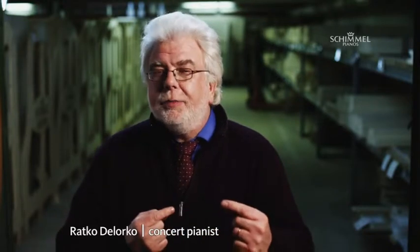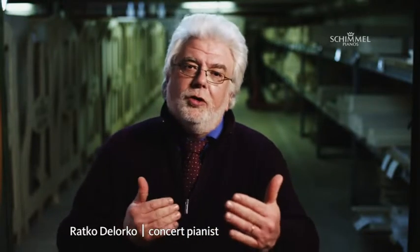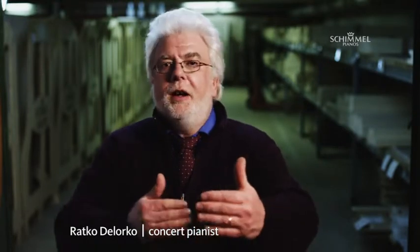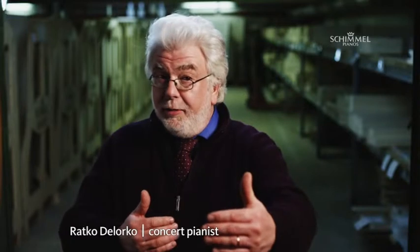Up until then, only large concert grands possessed a large action. Then Schimmel came up with an idea. How about constructing an action with a common key length for all instruments? Normally, shorter instruments always had shorter keys and a different action assembly, and concert grands had longer keys and yet another type of action assembly. Now we have an entire instrument series which functions with a common key length and offers comparable lever ratios in the mechanical action.